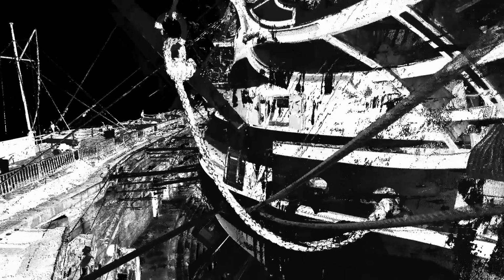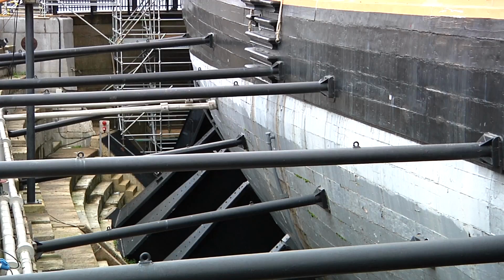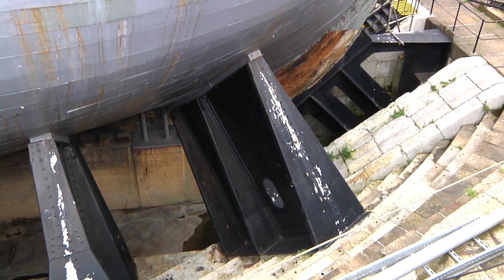In fact, we found it was well within its strength capacity, which led us to ask another question. Well, if it's being so lightly stressed in its current condition, why is it bellying so much between the cradles? And we came to the conclusion that the ship was creeping under its own self-weight. So that sagging and creep between the cradles was having a detrimental effect on the rest of the ship.